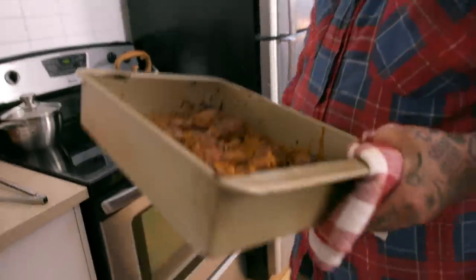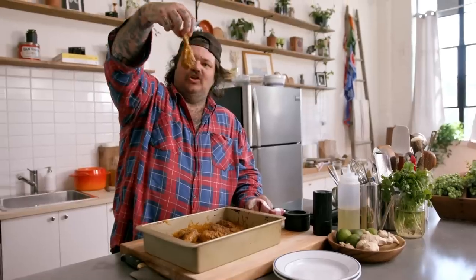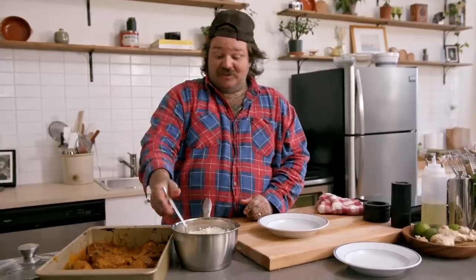Oh, yeah. Look at this. Ooh. Woo! Look at that. Steaming hot chicken tikka masala. God save the food, let's go.